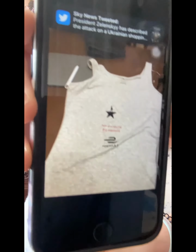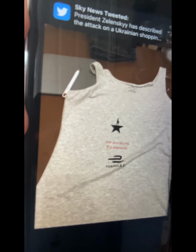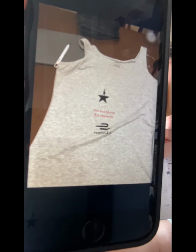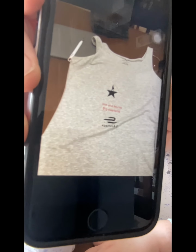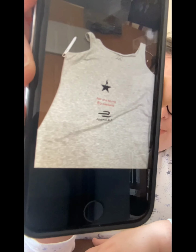So basically it's the Effie and Hamilton logo with Nat and Mum's big weekend, because it is our big weekend. It's Mum's first eprix weekend, my first proper eprix, because as you know, London last year was still held within COVID regs. So I didn't get the proper eprix experience, if that makes sense. There was no autograph session, but this year it's going to be different. It's going to be fun. I'm looking forward to it.